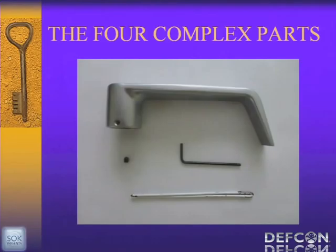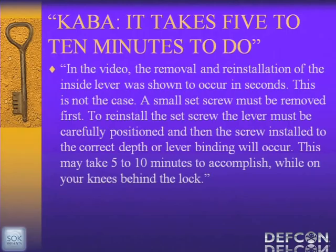So these are the four components that you have to deal with. We know this is really, really difficult, okay? This is Cobb's statement. It takes 5 to 10 minutes to do this. In the video, the removal and reinstallation of the inside lever was shown to occur in seconds. This is not the case.